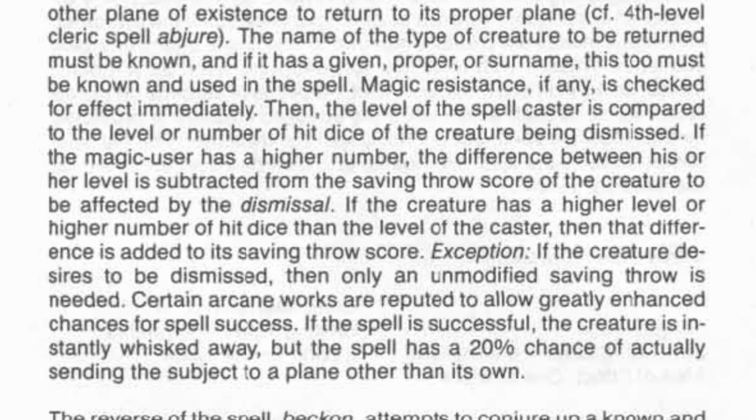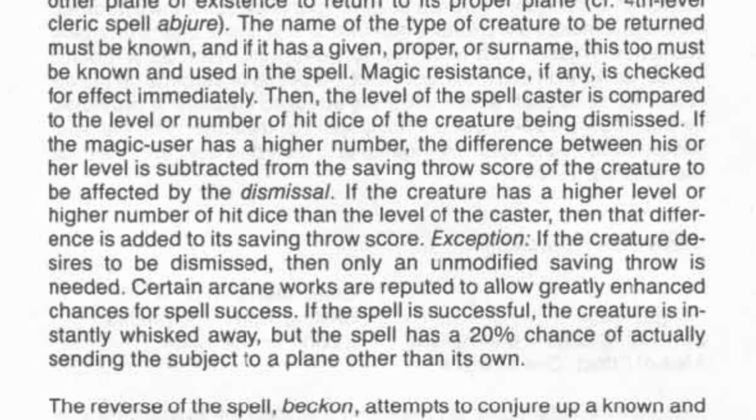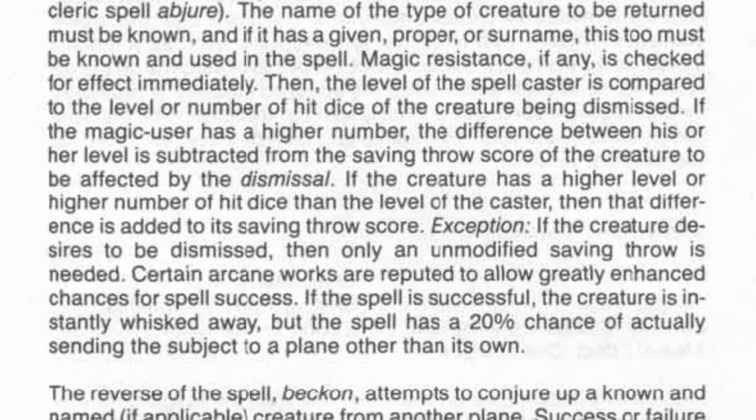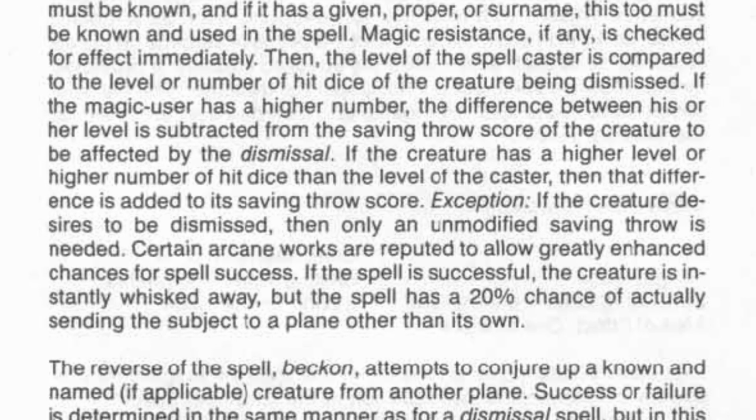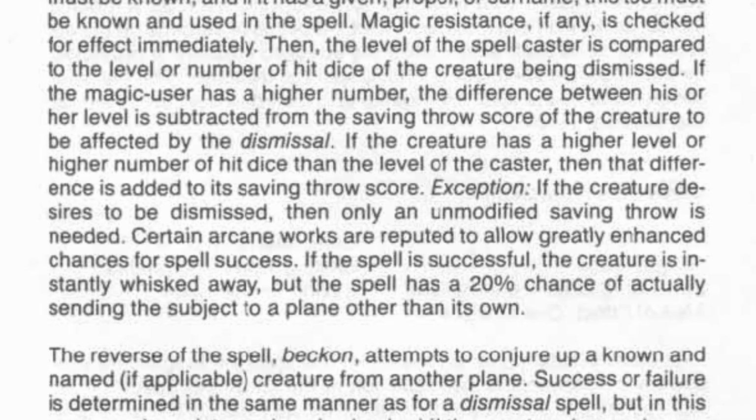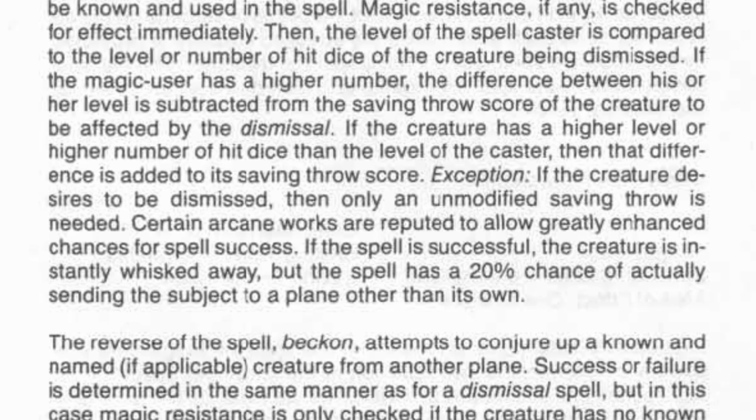If the creature has a higher level or higher number of hit dice than the level of the caster, then that difference is added to its saving throw score. Exception: if the creature desires to be dismissed, then only an unmodified saving throw is needed.